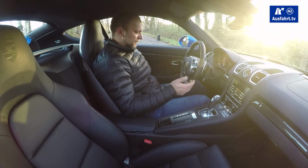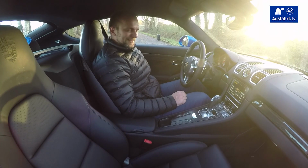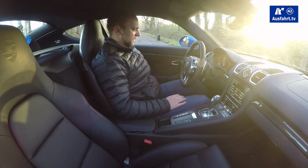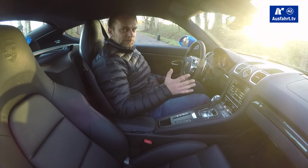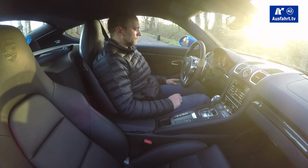Besides that, I had no problems finding a good sitting position here, and you can even adjust the side support of the cushion as well as on your shoulder up here. So that's neat too. Perfect seats, very comfortable, even driving those 6 hours in the car. I had no problems with my back whatsoever.